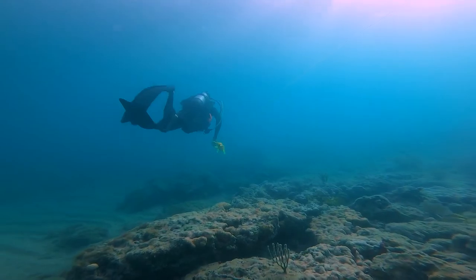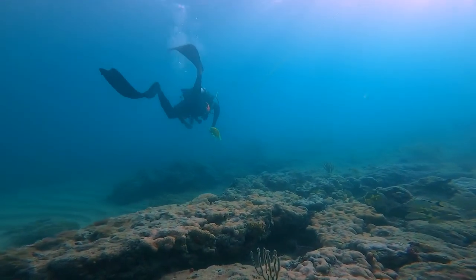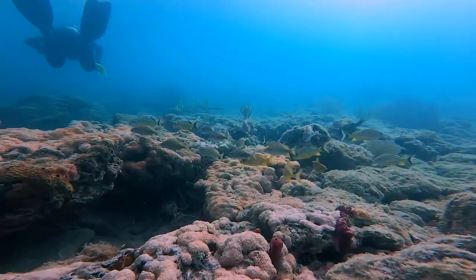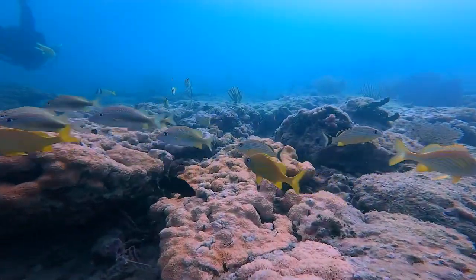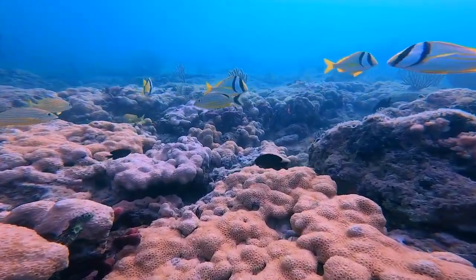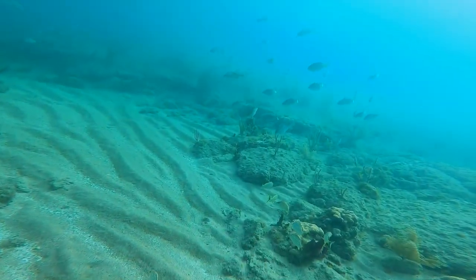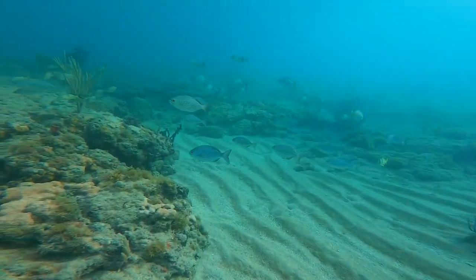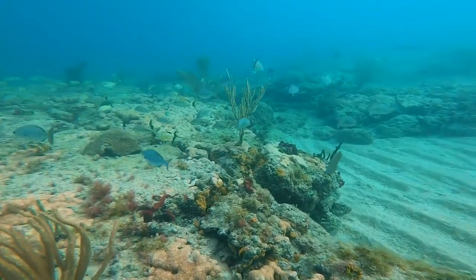And as we're swimming along a lot of these reefs, we see many different fish, a lot of schooling fish, such as these yellow ones that we see just in front of us. Along with the yellow fish, we also see some of these silver fish. Now this specific species is called a Bermuda chub, and we see them very often.